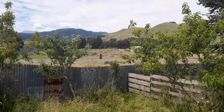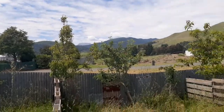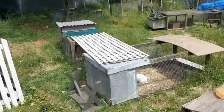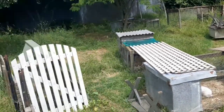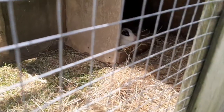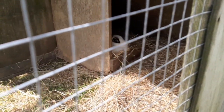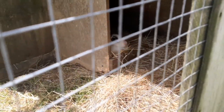So I have made it to the South Island and the views are beautiful here. But now I'll start with my girlfriend's backyard with all her rabbits and her goat that's over there. So in this cage here, that is Pip. That's the rabbit that I named when Caitlin got her.